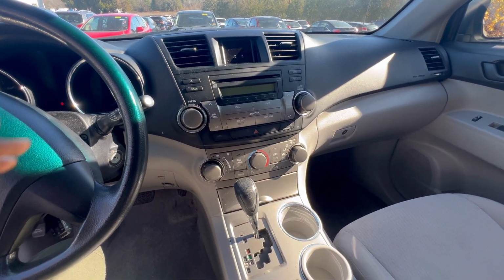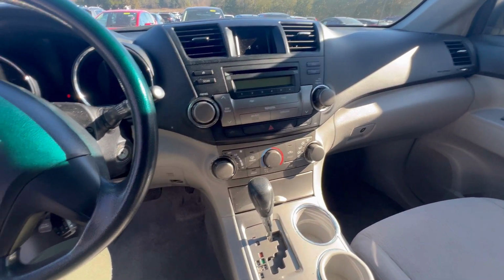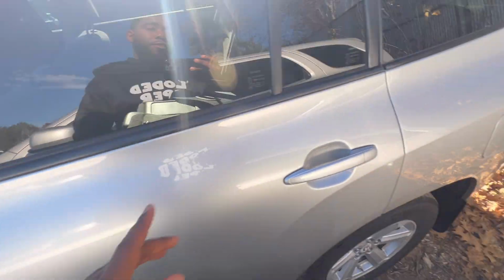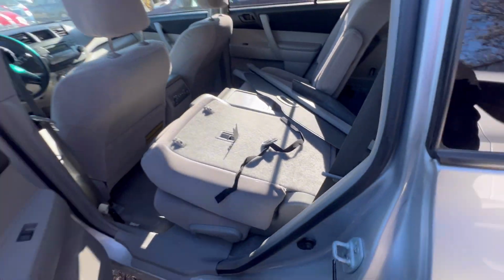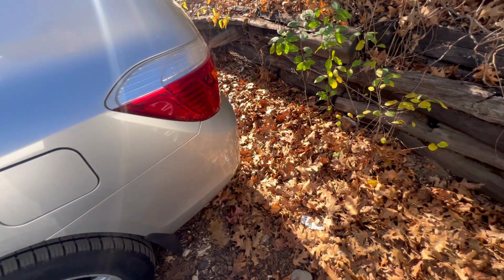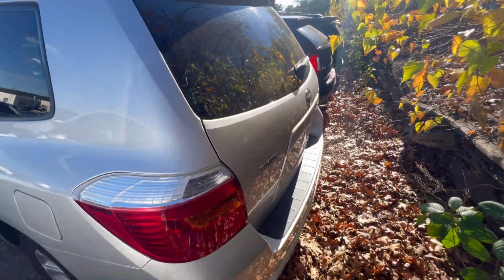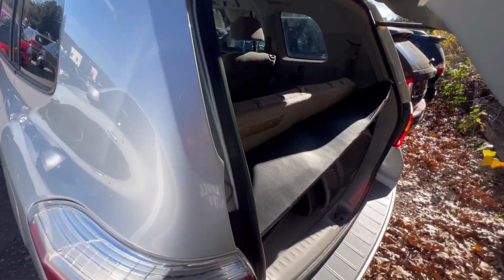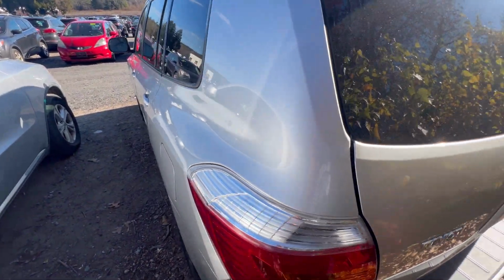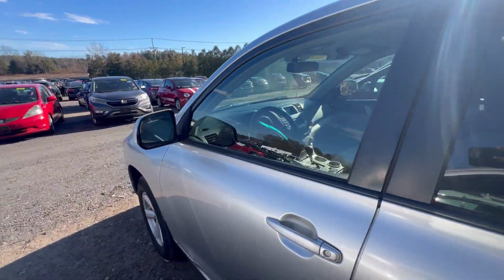A workmate of mine owns one of these. Bought it from an auction with 250 something thousand miles on the dash, and that sucker still rides like a dream. I have a couple of family members that own this car, and it still drives like a dream. Does this one come with a third row seat? Yes, of course. Standard on all of them. So this is what I'm going to recommend all day, every day.